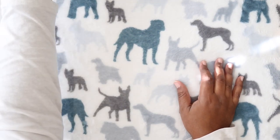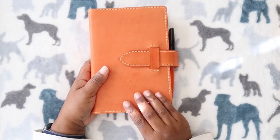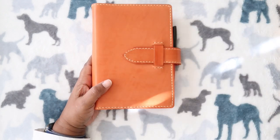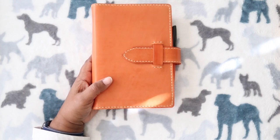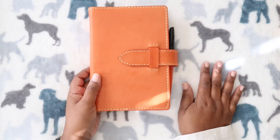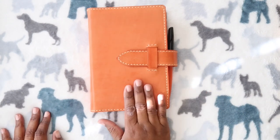And this one here is the latest edition I got from HandstitchedLeatherT. These are two new colors that they added to their lineup. I don't know when they added them, but when I went on there to order the nude one, I was actually gonna order a tobacco. And then I saw a whole other picture of a whole bunch of other colors that she had. So after I ordered my nude, I decided to go ahead and order this one.